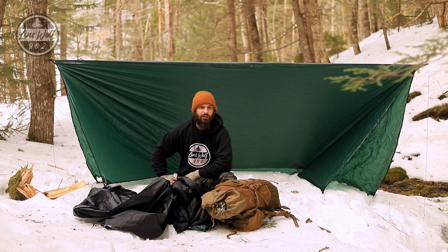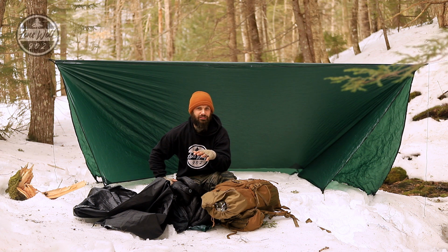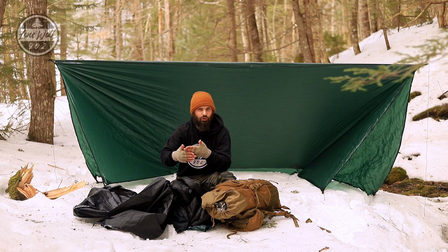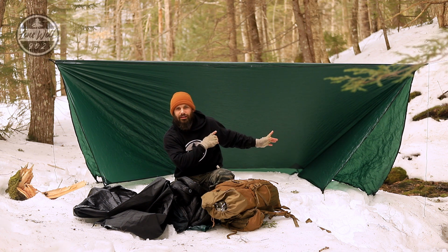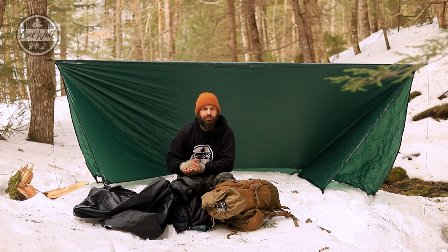Today's video is going to be a solo overnighter under a tarp. Right now I have my tarp half set up, and what I'm going to be doing is a classic hammock setup with the closed-in doors. But right now I'm going to leave this side of the shelter wide open for ease of access in and out of the shelter during the daytime.